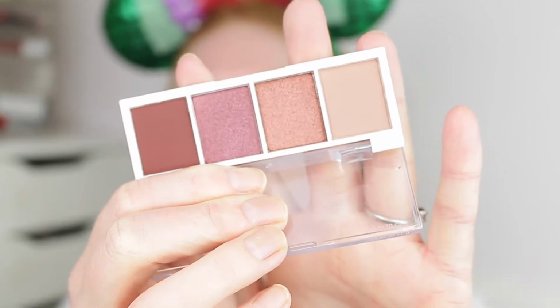I've seen so many amazing reviews on these. They're really small, so they don't take up any room in your makeup collection, or if you are traveling they are the perfect size as well. But I haven't tried this shade and I really like all of the berry tones, and I think these are only £3 as well, so super affordable, and they come in so many different shades, and the shades of these are so beautiful.